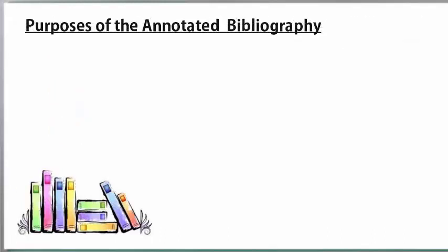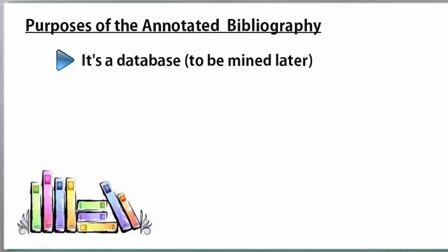Next, what purposes does the annotated bibliography serve, whether it's about the latest computer tablet or the effects of the modern Russian mafia on America's economy? First, an annotated bib is a database. In other words, during your research, you compile into one place the actual information you will use. You need this database before you can begin planning your document or even writing it.